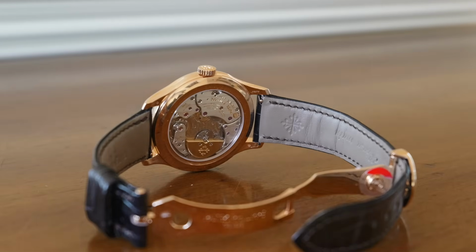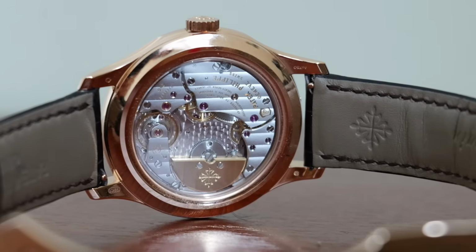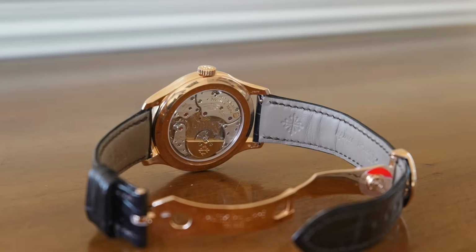This is my first micro rotor movement, and I've looked forward to owning one of these. Whenever you have a micro rotor, you know they've done everything they can to reduce the thickness of the movement. It also has the Gyromax balance, the Spiromax balance spring, 275 parts and 27 jewels. It's shock resistant and anti-magnetic. Power reserve is 38 to 48 hours, accuracy -1 to +2 seconds per day. It carries the Patek seal, which meets 65 quality criteria over 4 categories of fine workmanship, precision, reliability, and service.